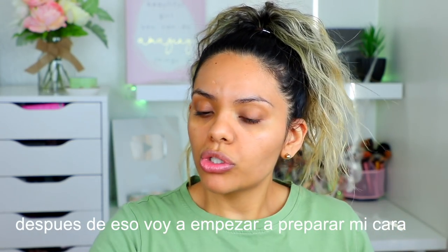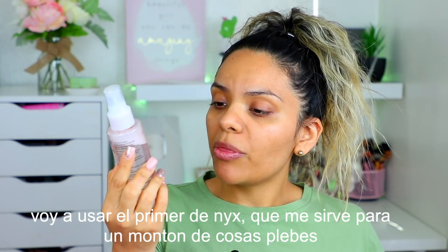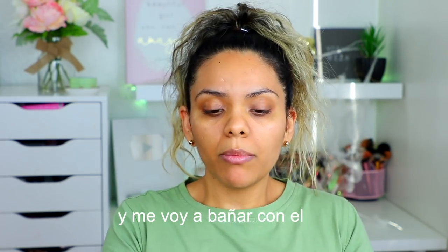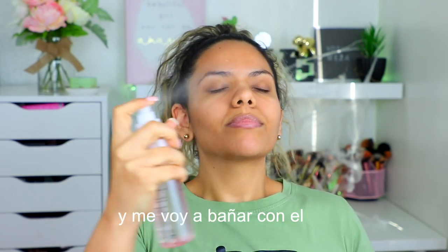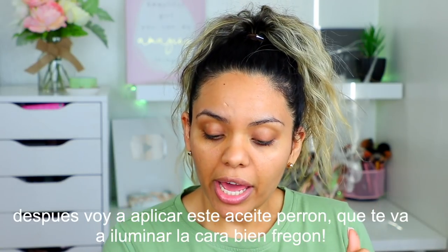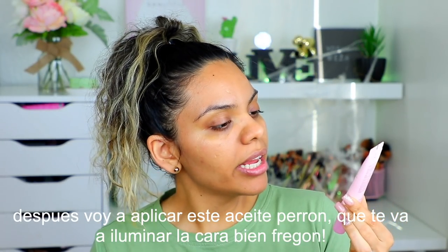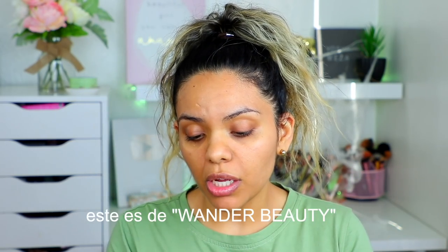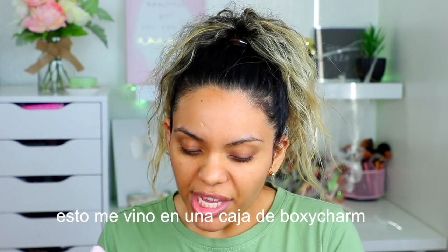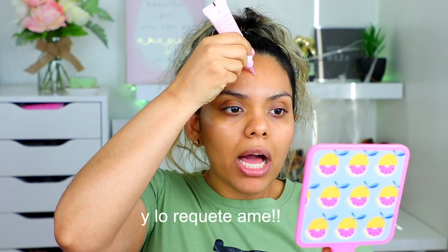After that, I'm going to start prepping my face. I'm gonna use the NYX Bare With Me Prime Set and Refresh, and I'm going to apply it all over my face. Oh my God. After that, I'm going to apply the Glow Ahead Illuminating Face Oil. This is from Wonder Beauty. This came in a BoxyCharm box and I loved it.